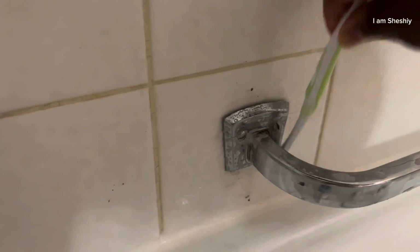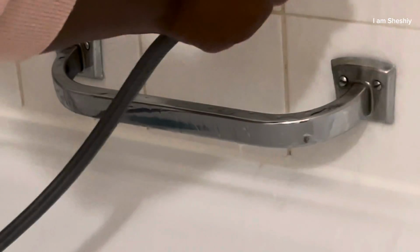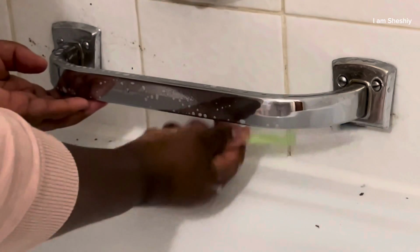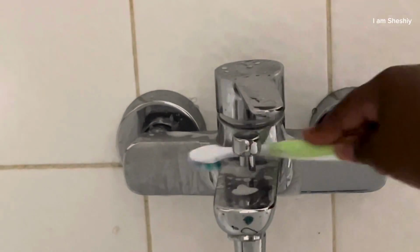So here's the thing, please don't judge me, don't come for me. I normally use an old toothbrush to remove any hard water buildup in the cracks of the faucets, in the drainage, in places like these tiny places that you cannot reach really well. And it's cheap, convenient. It's an old toothbrush that I was about to throw, so why not use it and make my house clean. Please let me know if you also use your old toothbrushes for such chores in your house. Please comment down below and let me know that I'm not alone.